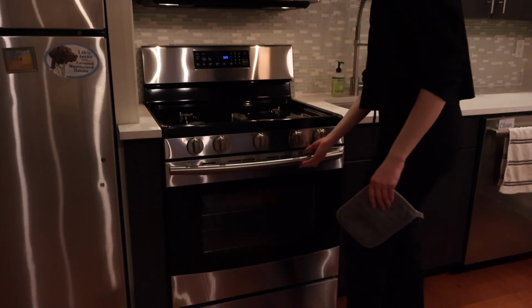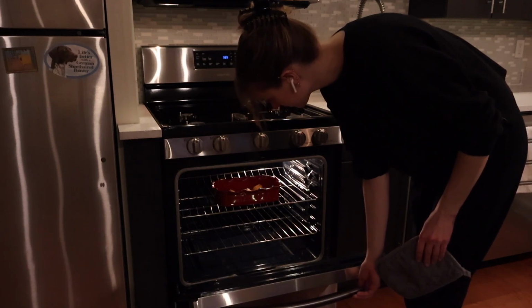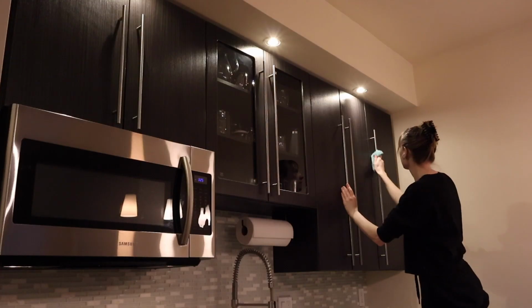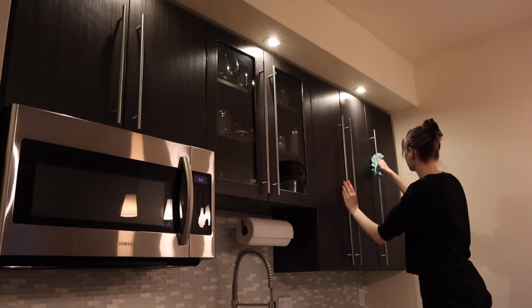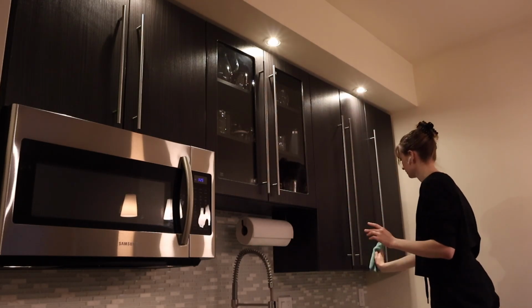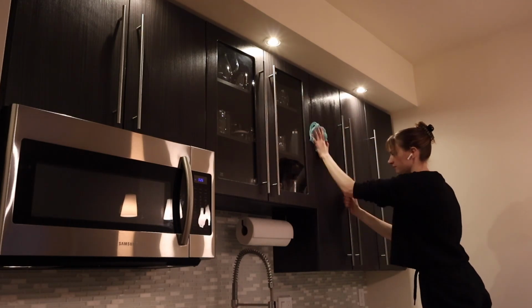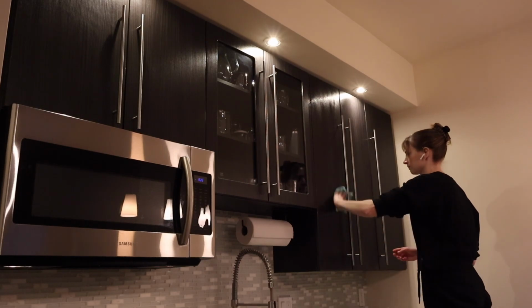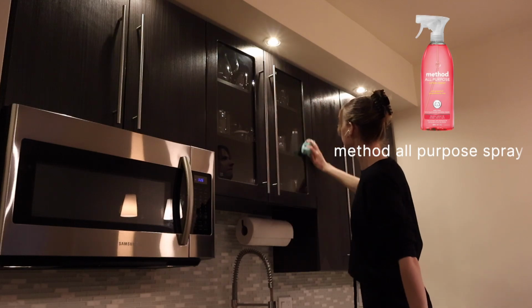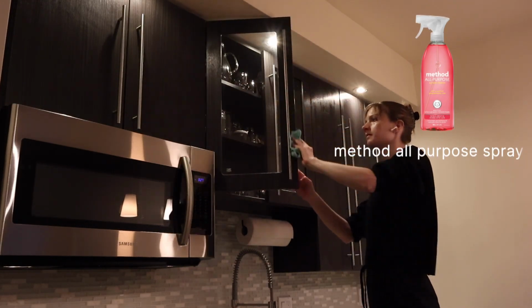So at this point, it was about 30 to 40 minutes later, and I turned off the oven and opened it a little to let it cool down before wiping it down. And while I was waiting there, I decided to wipe down the cabinets. Again, it had been a couple months at least from the last time that I gave these cabinets a good wipe down. I'm using the Method Everyday All-Purpose Cleaner here in my little glass bottle, and just giving every cabinet in this kitchen a nice wipe down.